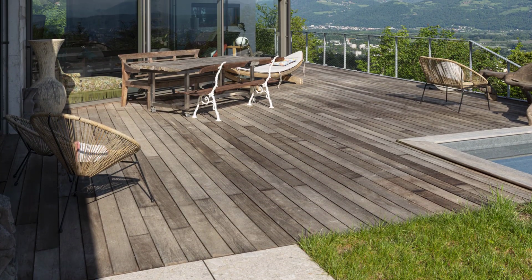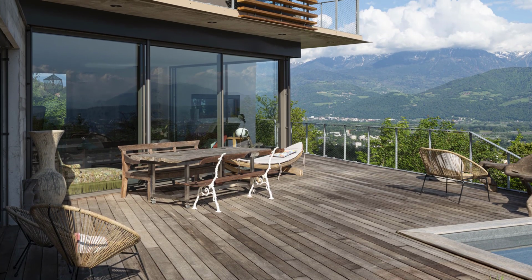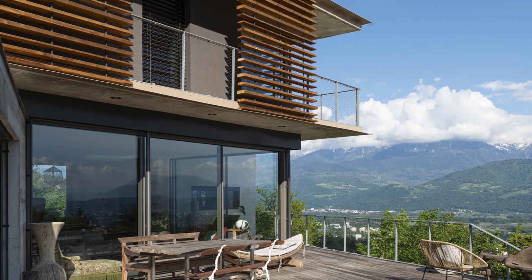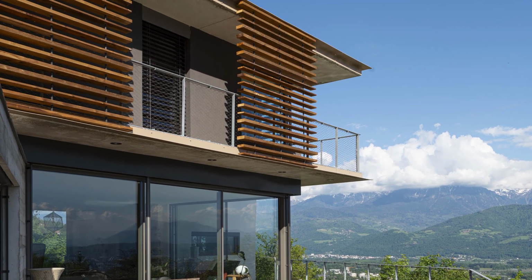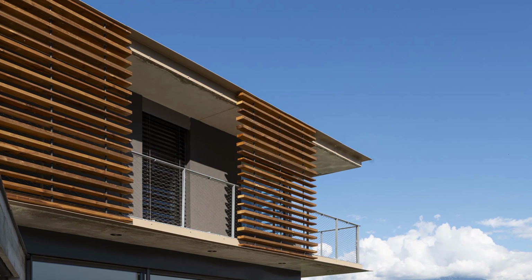To address the environmental impact and make the most of the site's thermal benefits, the design integrates part of the construction into the slope. This approach, known as troglodyte volumes, provides both thermal inertia and a minimal environmental footprint.